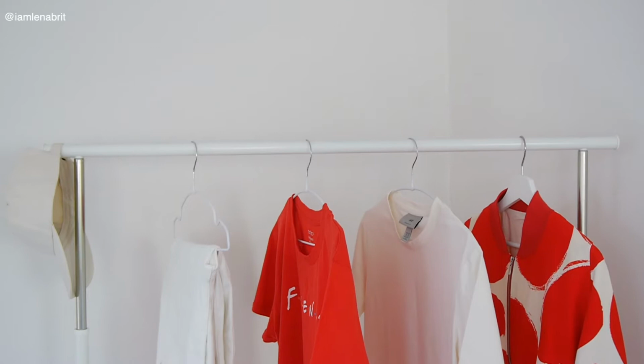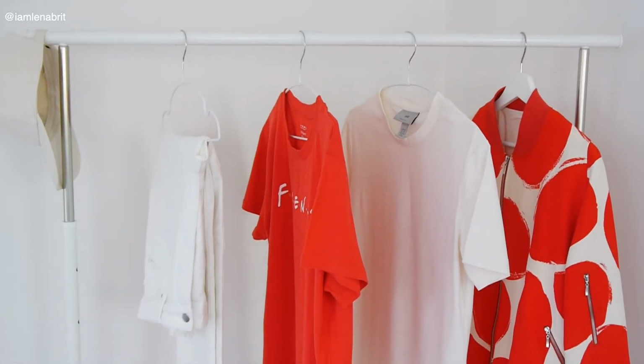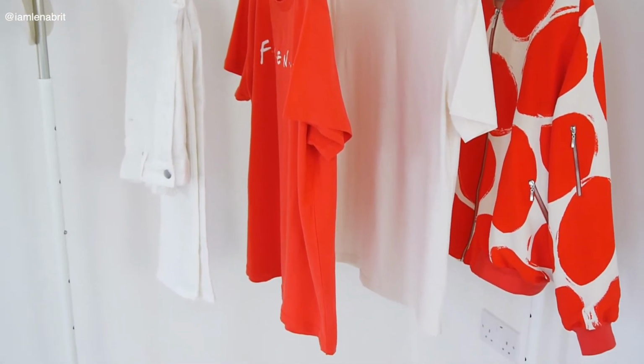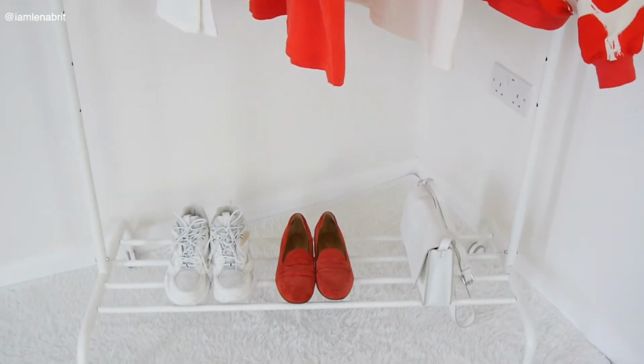And now it's fitting time. There is my red-white mini capsule. But to be honest, this is not a white color. It's off-white.